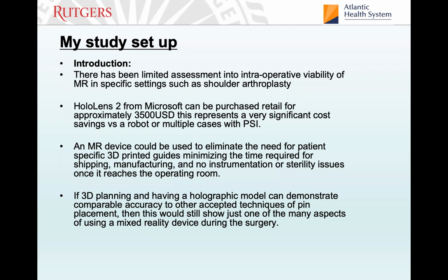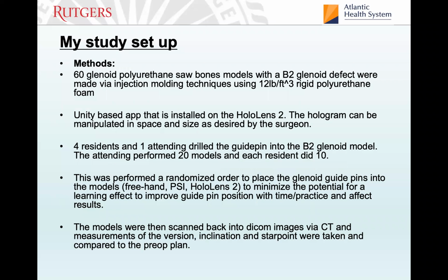So what we did was we made 60 polyurethane Sawbones models. I used a 3D printer to make a mold, and then we poured the polyurethane into the mold to get the appropriate bone foam that's similar to what's been used in other papers. I made this app, which I was going to show you at the beginning, to have a 3D model of exactly the B2 glenoid model that I wanted and the planned guide pin placement.